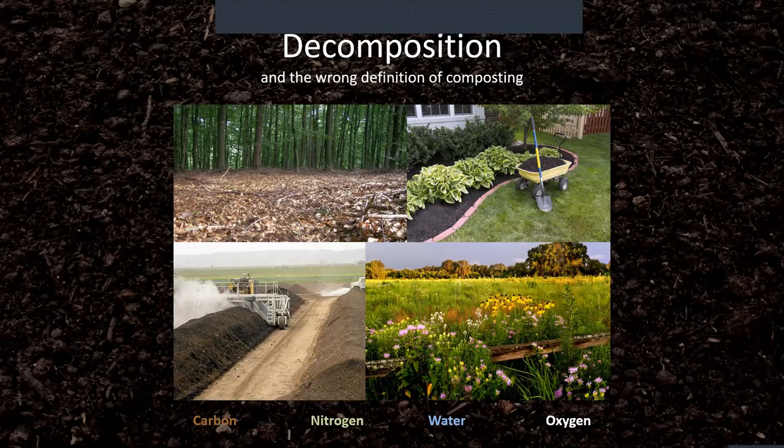And then in the top right, we have what I know many of us do at home, which is mulch. Now this looks like dyed mulch. I have nothing necessarily against dyed mulch, but mulching works and is good for our soil because of the decomposition process.